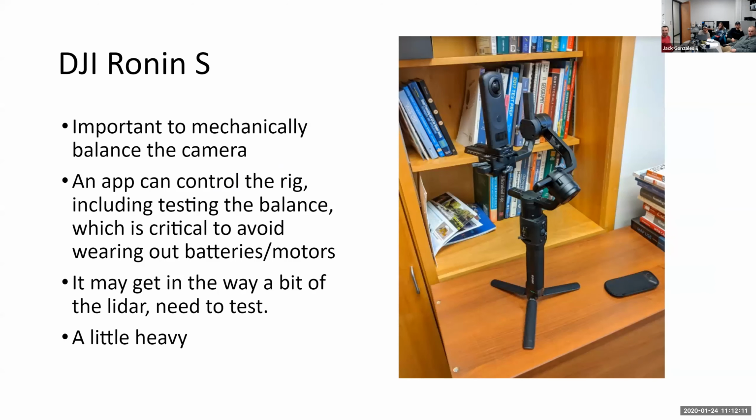I got a chance to try some of this stuff out. So the Ronin S is in my office. I'll bring that in after the meeting. You have to mechanically balance it. So these little armatures, like this is a little lock. So you just undo it. So you basically balance it like an old school scale, like at the doctor's office where they move the weights around.